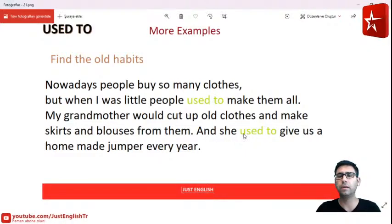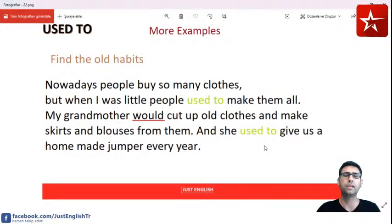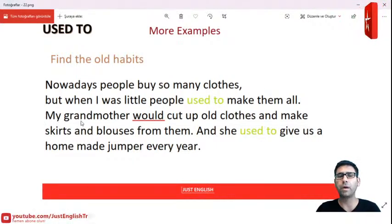She, grandmother, she used to give us a homemade jumper every year. She did it before. So, does she do it now? No, because we have used to here. So, she doesn't do it anymore. And here we have would. As you can see, my grandmother would cut up old clothes and make skirts and blouses from them.